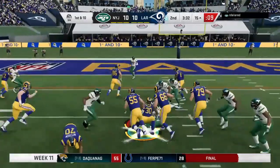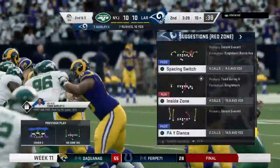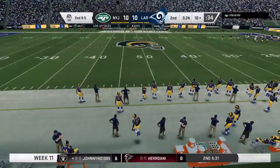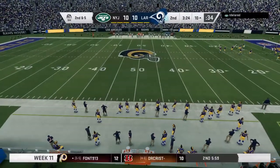Goff going to hand it to Gurley. And able to surge forward for about 5 yards down to the 10. I think we can safely say that those types of plays are the backbone of this offense. We know not every run's going to be a big hitter, but they'll take that type of result on each and every attempt.